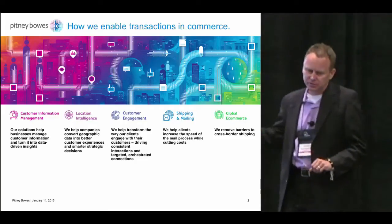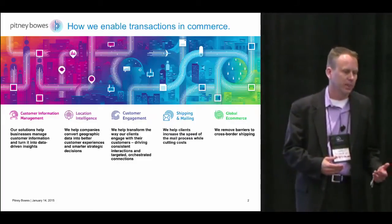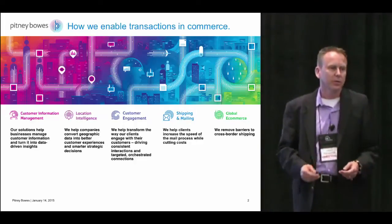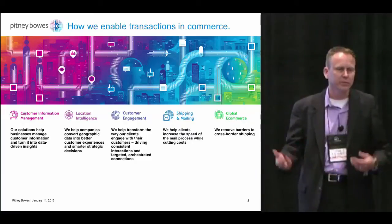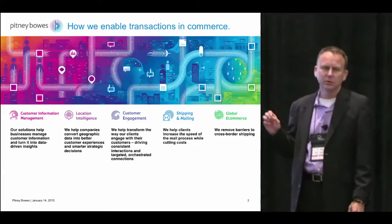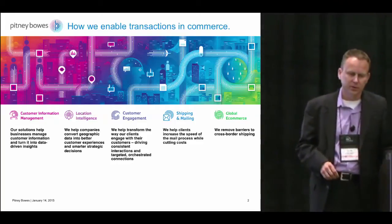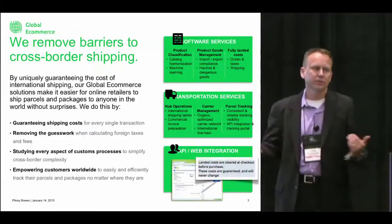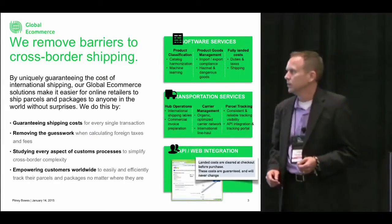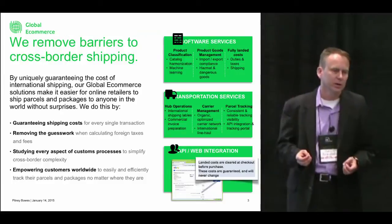We have customer engagement solutions. These software products help manage inbound and outbound communication between an organization and their clients. We have our shipping and mailing solutions that, again, we're probably best known for in the mailing space with our mail and metering that we offer to SMB. And we have a global e-commerce offering that I want to talk to today that is helping simplify the process of connecting sellers and buyers across different national boundaries. So we really think of this as a solution to remove the complexity from cross-border commerce.